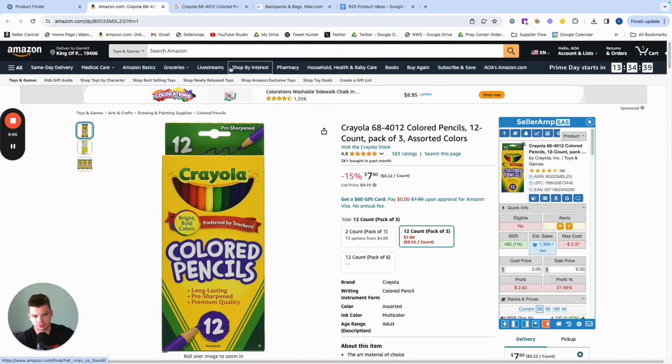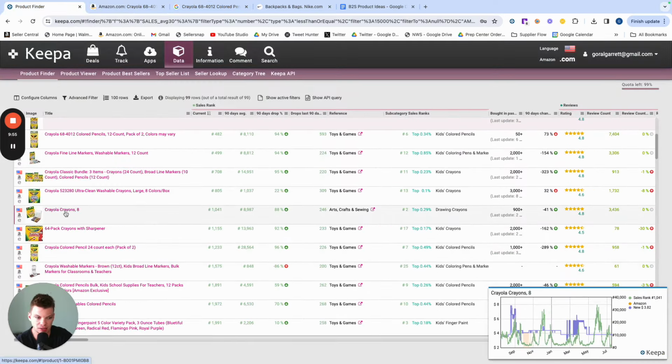Now you'll notice this was a bundle. This was a pack of three that ended up being profitable. The one pack probably wouldn't be as profitable. And the other thing is the one packs and two packs are going to be super cheap, so there's not as much room for profitability.